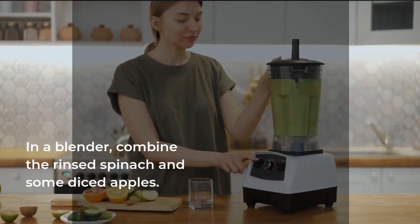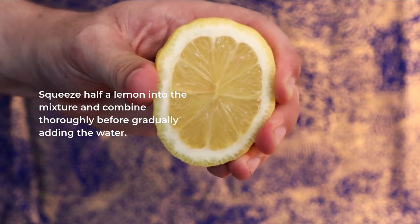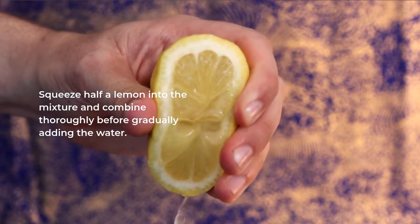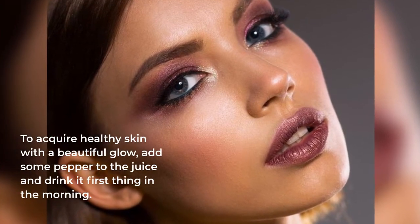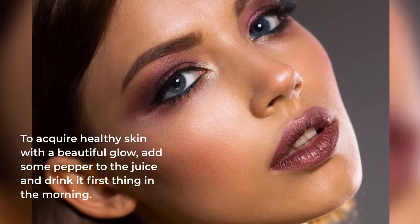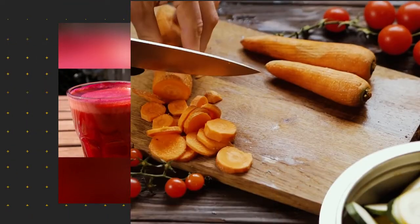In a blender, combine the rinsed spinach and some diced apples. Squeeze half a lemon into the mixture and combine thoroughly before gradually adding the water. This spinach juice should be strained and poured into a glass. To acquire healthy skin with a beautiful glow, add some pepper to the juice and drink it first thing in the morning.